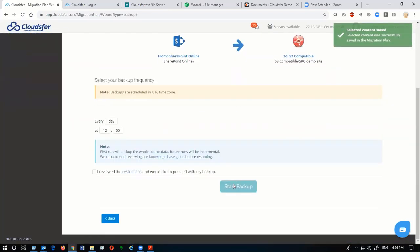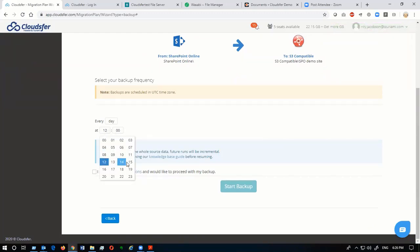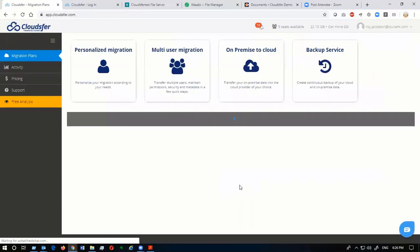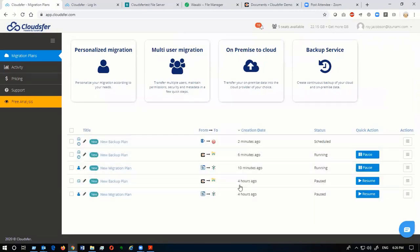And right now in the summary, we need to select the interval. So I want to do it on a daily basis. Again, we're working in UTC. So I want to do it at 3:30 UTC, which is in 4 minutes. So just like that, we're able to connect to Wasabi, one of the systems which is not directly supporting Cloudsfer, but Wasabi were flexible enough to actually provide S3 API, and we are able to connect to it directly.